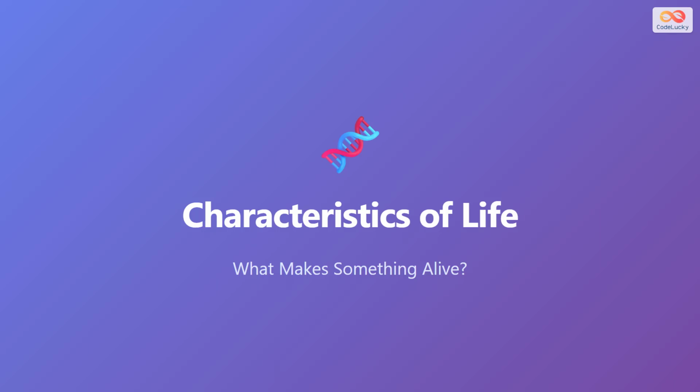Welcome to this lesson on the characteristics of life. Have you ever wondered what separates living things from non-living things? A rock sits still, but a plant grows. Water flows, but it doesn't reproduce. So what exactly makes something alive?